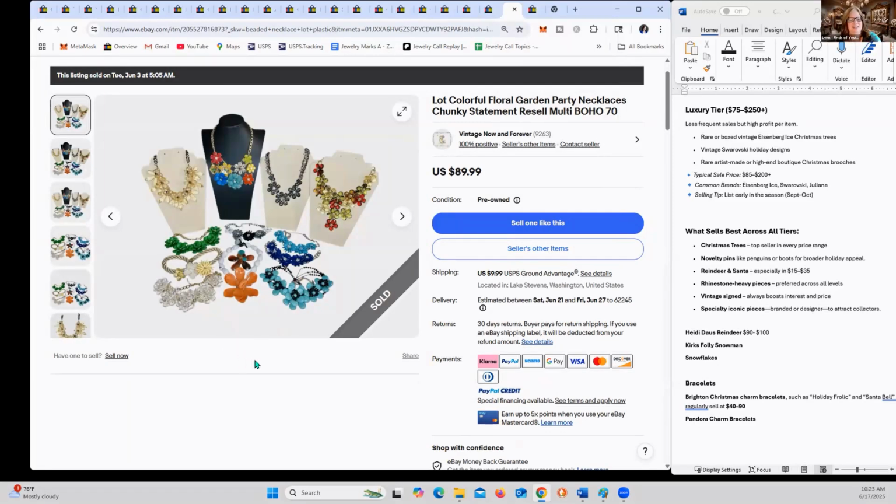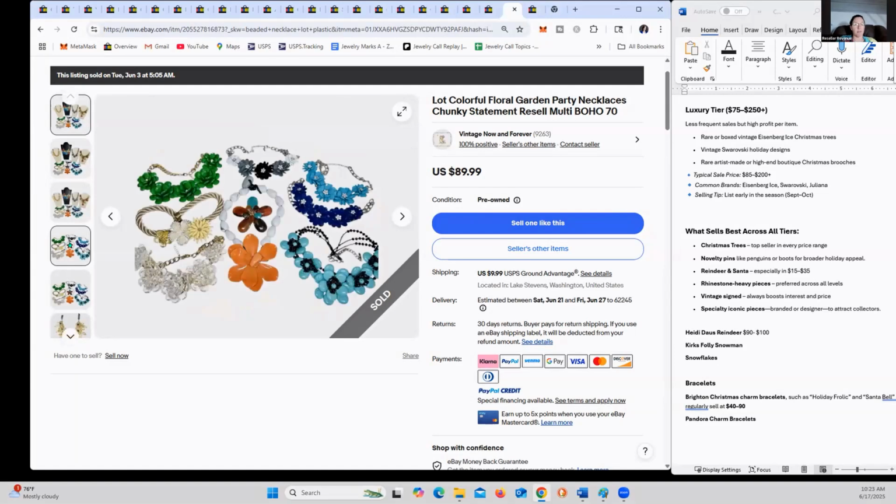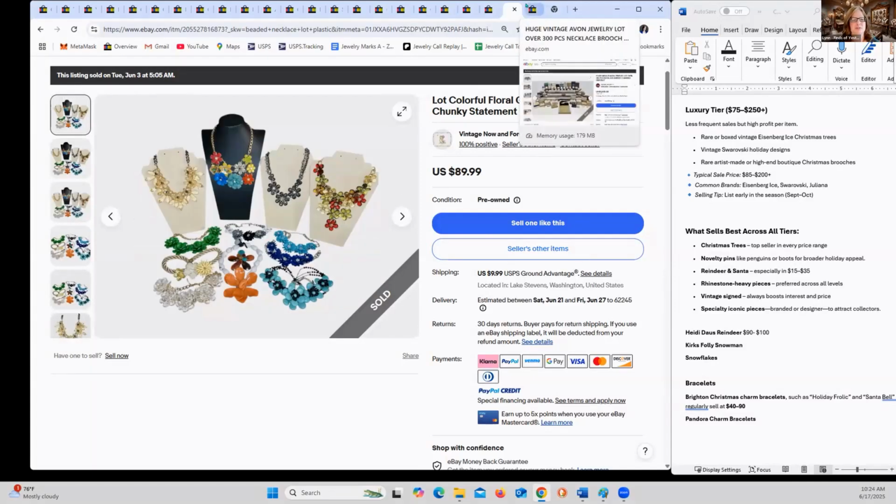And this one, I was like, okay, so I had a lot of all the different cheaper, more modern acrylic beaded necklaces like this, and I'm thinking, okay, why didn't mine sell? Why did this one sell for $90? I can't sell mine for 25. And these are all flowers. I don't know if that's the thing that makes it sell. She's also got a ton of feedback, she might have a big following. Yeah, maybe, but all modern. Thought that was an interesting one.